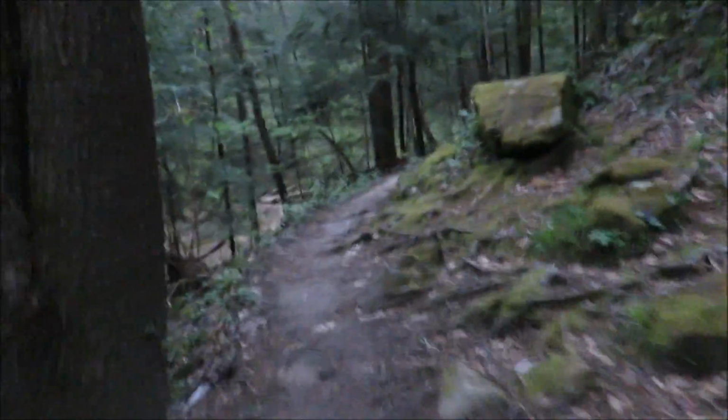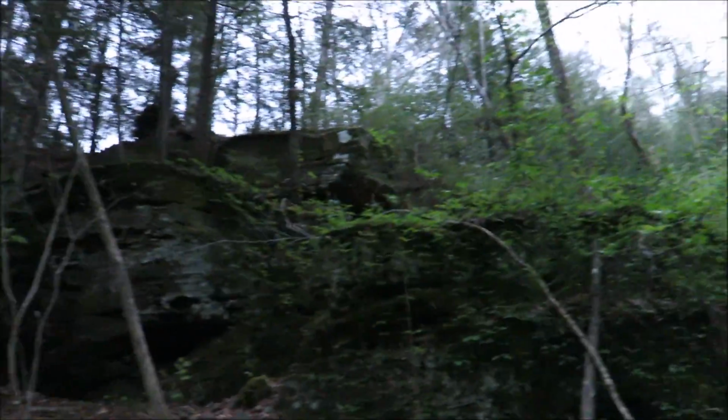I had to go catch my wife. She's off exploring. She's got the nature bug here. Whenever things get beautiful like this, it just pulls you into it.